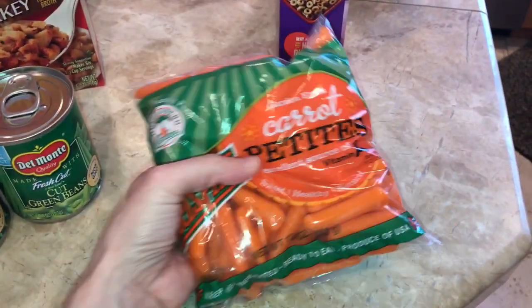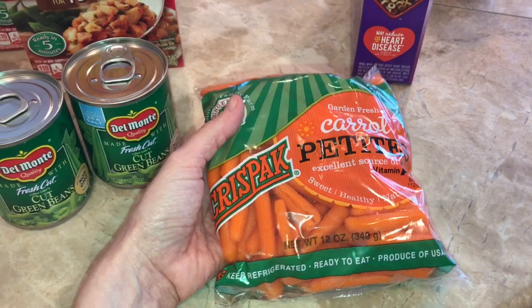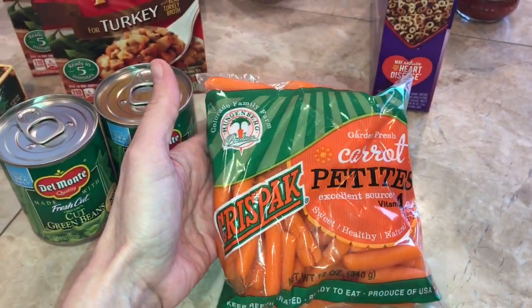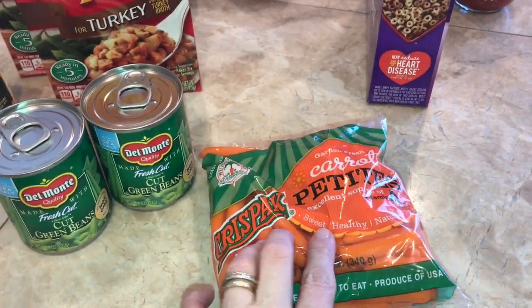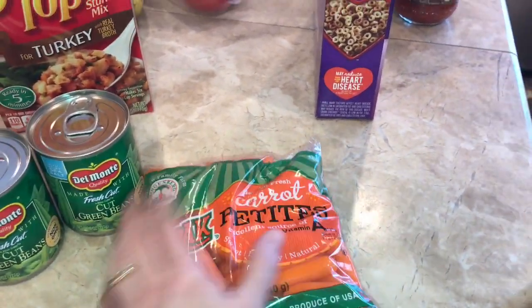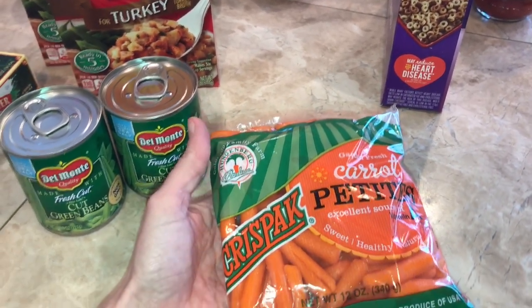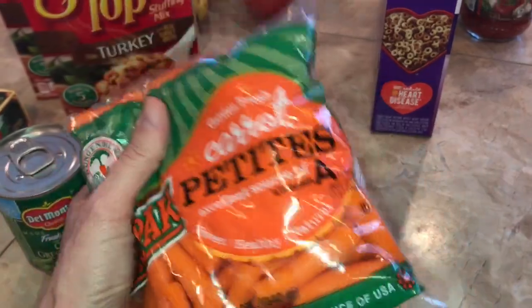I got some of these little petite carrots. They looked really good. I hope they're really sweet. Well, they say sweet, but I think they used to have some called Sweet Petite, or maybe that's a different store. But anyway, my husband wanted some carrots to munch on.